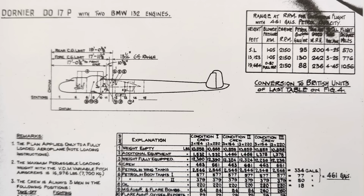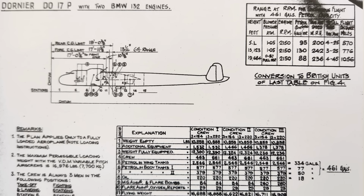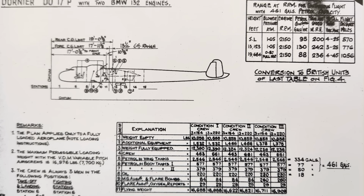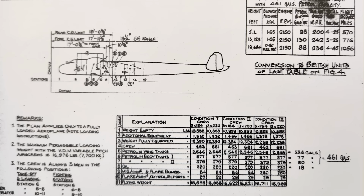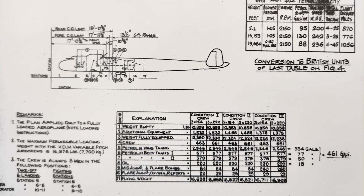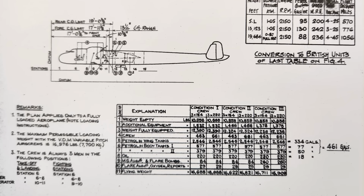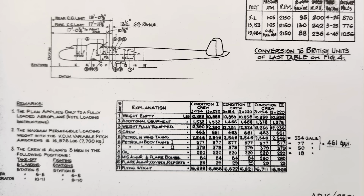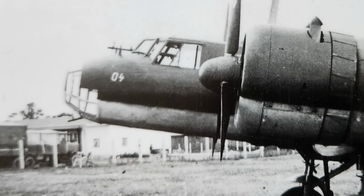The reconnaissance variant, the Do-17P, also received new radial engines, but they were 850 horsepower BMW 132Ns. These allowed for an increased range, whereas the Do-17M actually had a slightly reduced range, though the improvements in speed and firepower were considered an acceptable trade-off. As it would travel further, the P had more advanced radio equipment installed when compared to its counterpart.